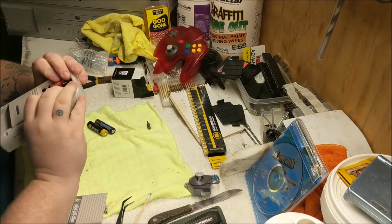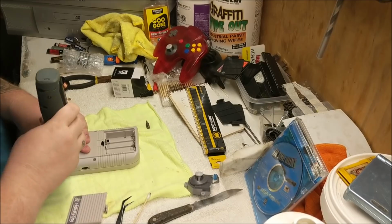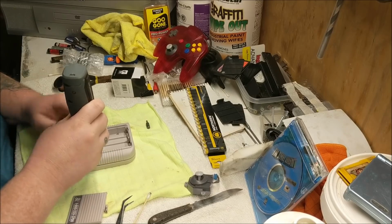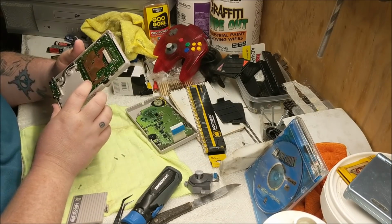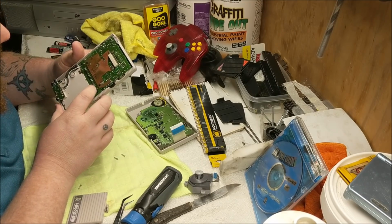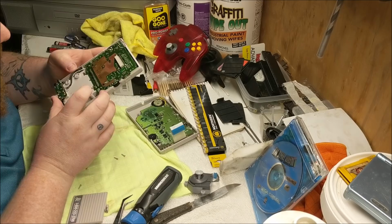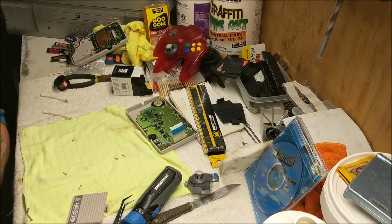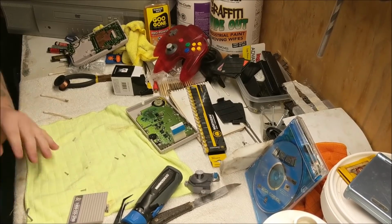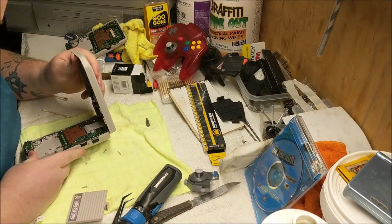So let's go ahead and open this Game Boy up and see what it looks like on the inside. Because that rust damage could have went further. Who knows? There's some flux. I think he tried to reflow. I wonder if this board just may be too bad. I might have a replacement maybe. Yeah, let's experiment here real quick. Let me see if I have another back. Alright, let's see if this back right here would work. So this back is not flickering either.